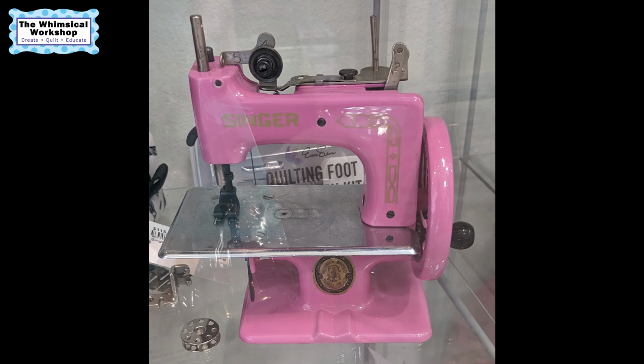But I was in New Mexico last week, I think it was, and I went to this really adorable shop called Hip Stitch. If you're in Albuquerque, New Mexico, check them out. They were very kind to us, but they had the most adorable little pink Singer toy machine in their cabinet. Again, put a picture here so you can see just absolutely how adorable this is. And I sort of became obsessed.